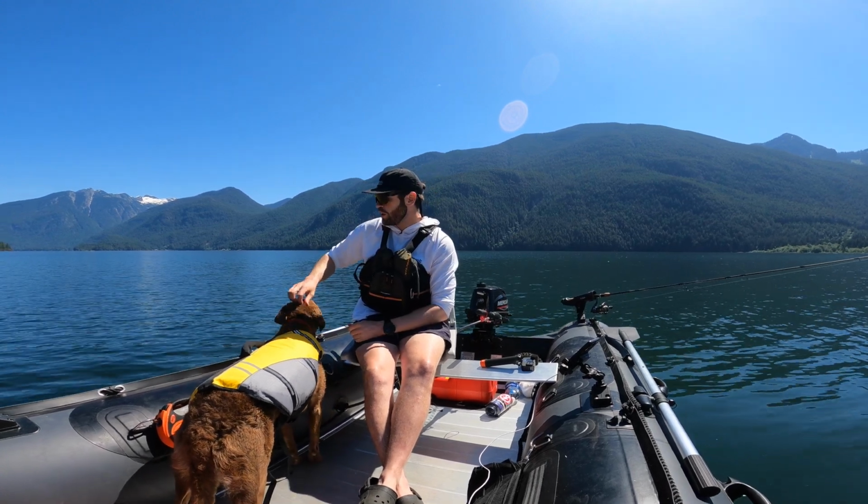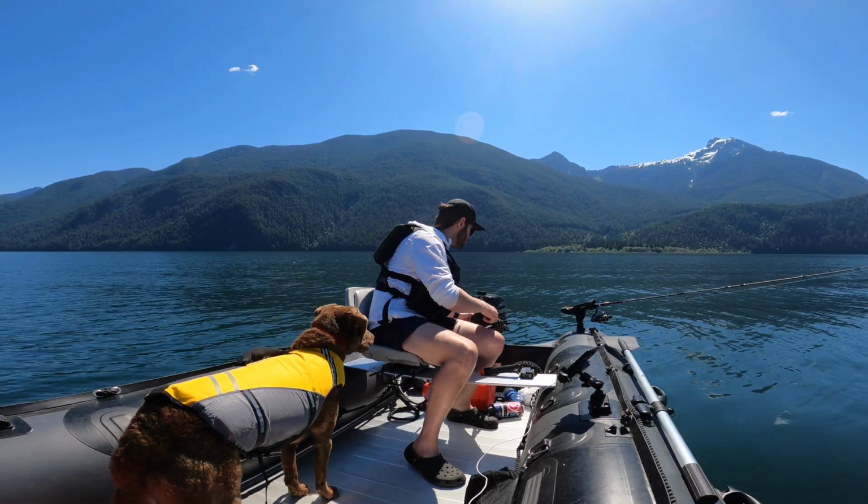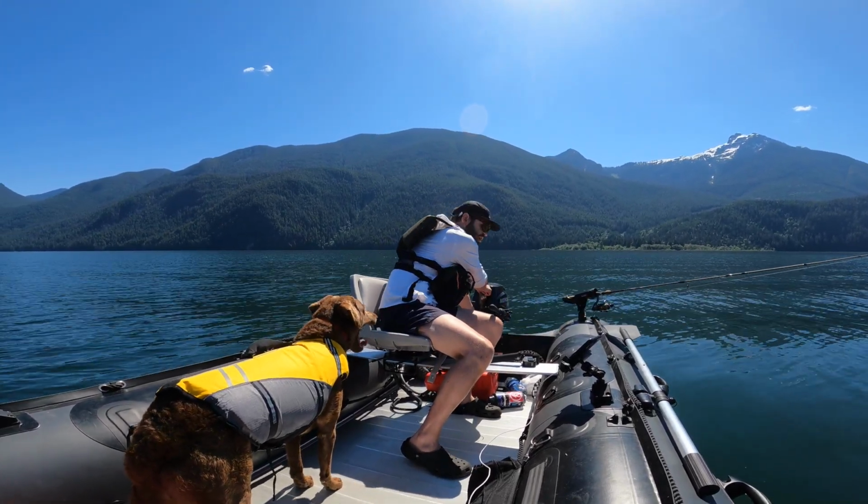June here in BC. All right, so we're going to attach the kill cord, put the outboard into neutral, give it a little bit of gas on the tiller to restart, then we should be in business.